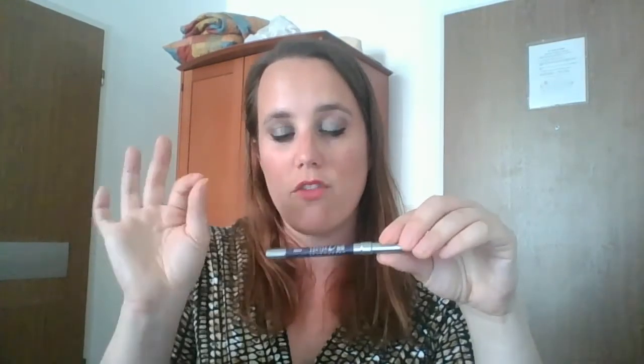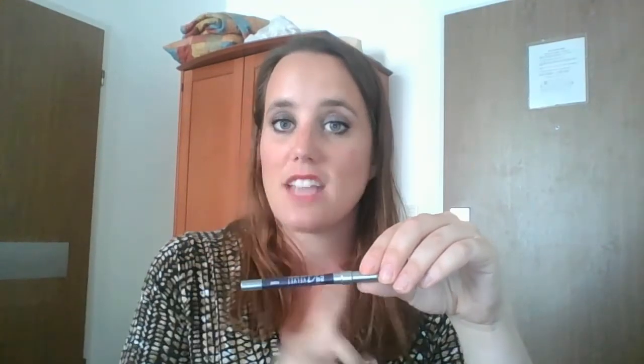This is 0.03 ounce. But because I used it, I'm taking it to $10. So this is one. I think I can use that. I think I can use that shade. I think that purple should be able to use.